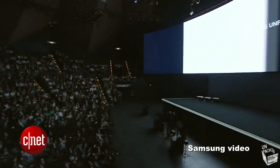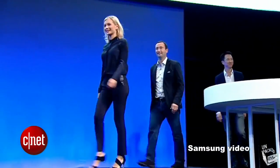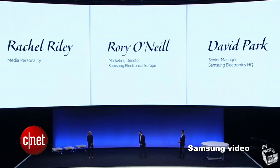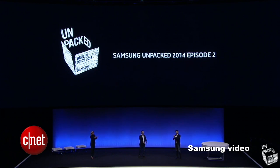Ladies and gentlemen, please give a warm welcome to your hosts for this evening, Rory O'Neill, David Park, and Rachel Riley. Good afternoon, ladies and gentlemen. Welcome to the iconic Tempodrome. I'm Rory O'Neill. And I'm David Park, and it's our pleasure to introduce you to the exciting new portfolio of Samsung innovations. And I'm Rachel Riley, TV presenter and lover of great technology. Before we get going, I want to thank our talented musicians, Band of Wisdom, and Grand Art Ensemble. Bravo.